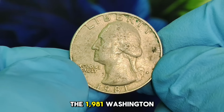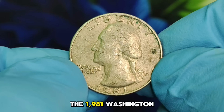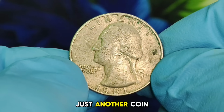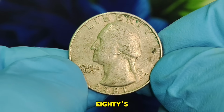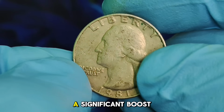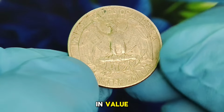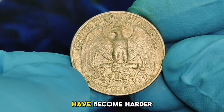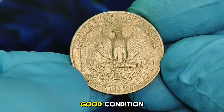The 1981 Washington quarter with a P Mint mark may seem like just another coin from the early 80s, but its rarity and increasing demand on the market have given it a significant boost in value. Coins from this era with mint marks from Philadelphia have become harder to find in good condition.